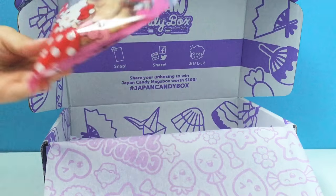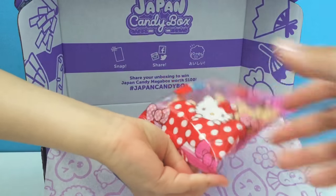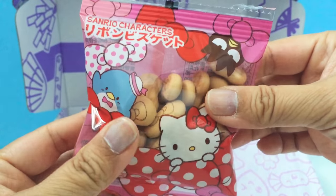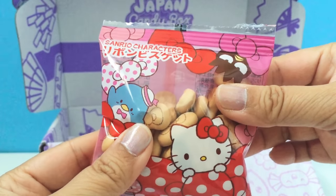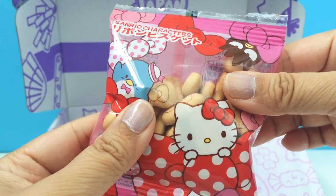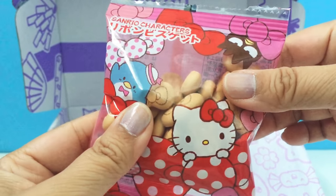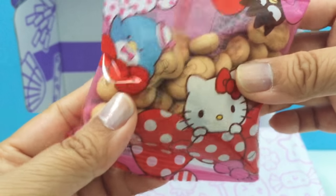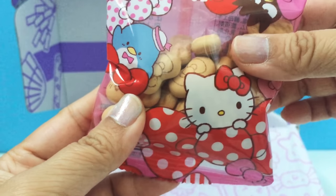Last but not least, we have these little bows. Oh, I think we've had stuff like this before. Sanrio characters ribbon biscuits. Ribbon biscuits. I think I have one of these, they're like a panda kind of thing, and they have chocolate or strawberry filling inside, from TNT.